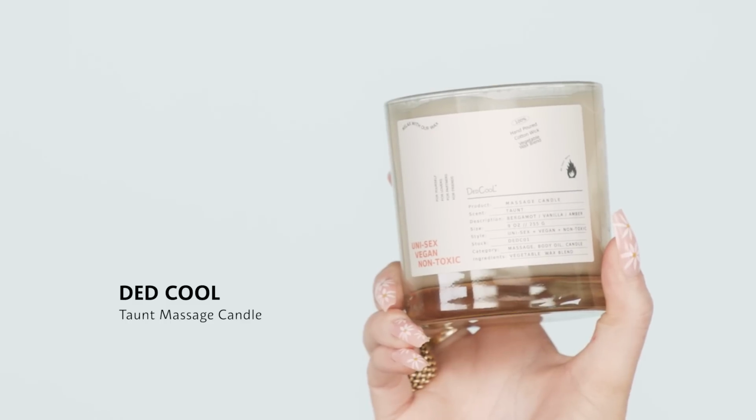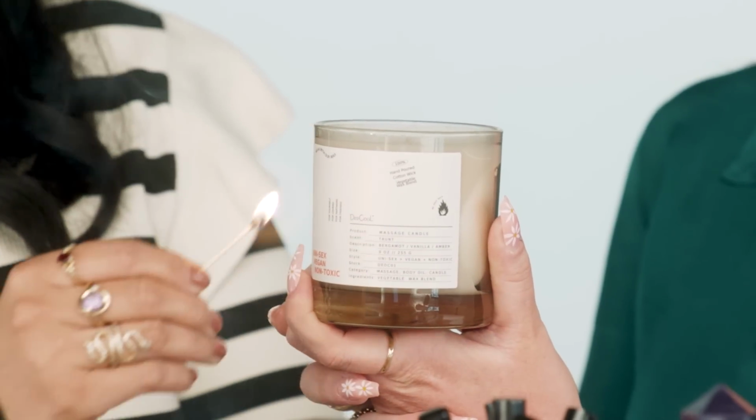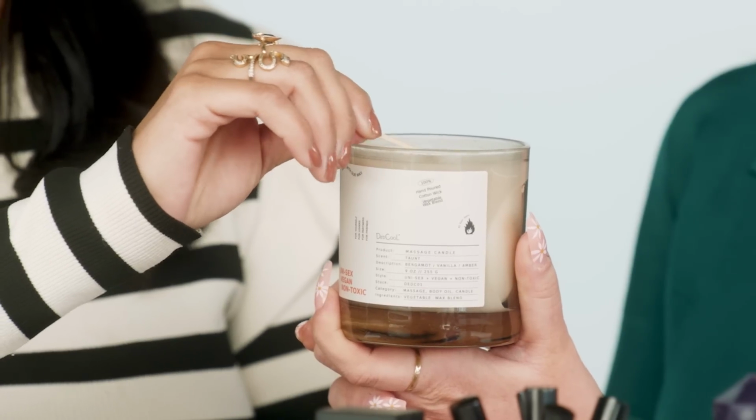I feel like fall time is candle time. It's when you start to feel warm and cozy, you set a candle, set the mood. This one's one of my favorites right now, seriously, because it's not only a candle, you can also use it as a massage oil. This one's from Dead Cool, and it's the Taunt Massage Candle. I think we should light it. Yes, please. Okay, so we're setting the mood. As you light it and it slowly burns, you can actually take the oil that it creates and let it cool a little bit, but drip it onto your skin and it becomes a massage oil.